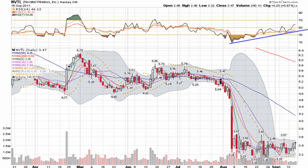RSIs also showing some momentum trying to come into this. Flattening out, though, as soon as they kind of get near that critical 50 point. So again, some momentum in the play according to the RSI, but not super strong.